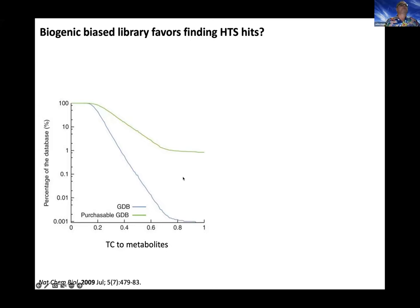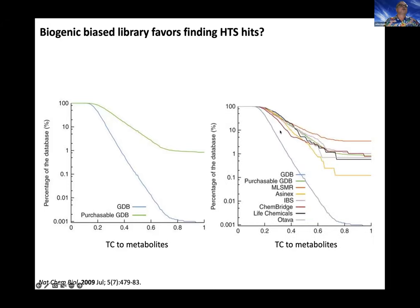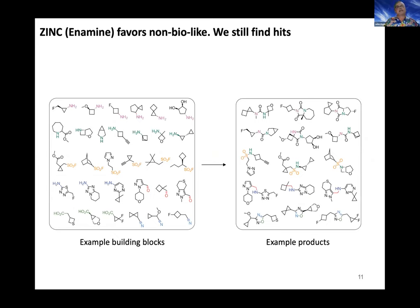And what it shows you is that purchasable chemical space is heavily biased towards natural products, towards molecules that look bio-like. And it wasn't true just for the purchasable subset of the generalized database, but for all the other databases we could get our hands on, they were all more bio-like than just random molecules. So heavy bias towards bio-like. This seems like an open and shut case, pretty obvious, but Enamine gives us a chance to test this idea now, 15 years later.